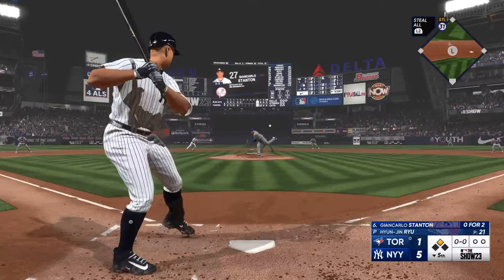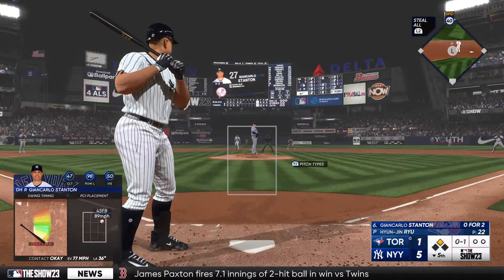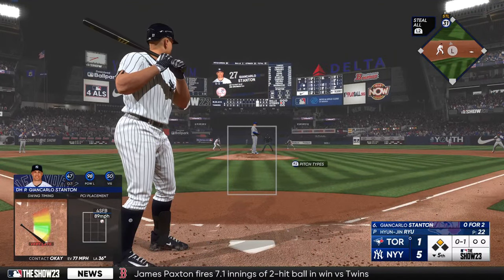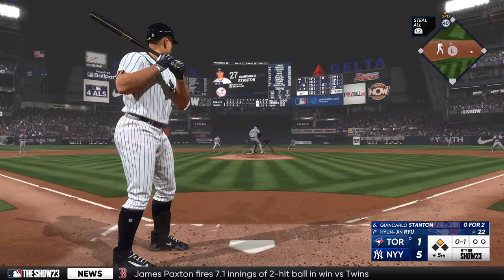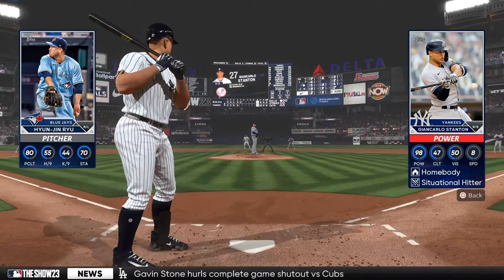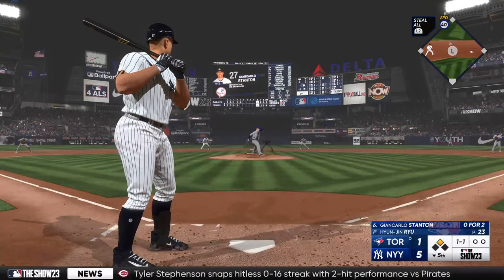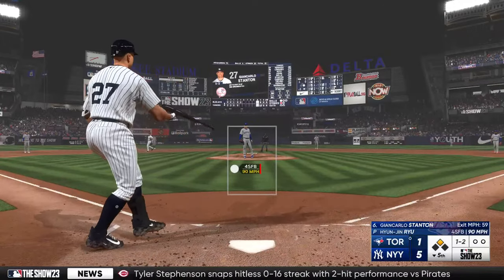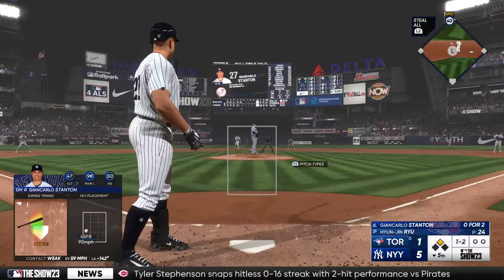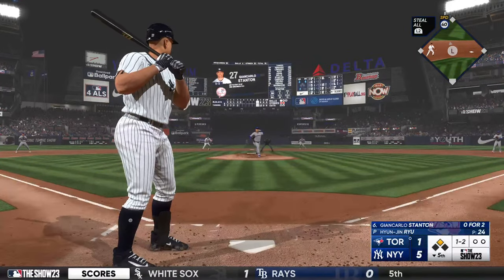And here is Giancarlo Stanton. Fought off, foul. You know, these Yankees, simply put, are producing a lot of quality swings. They have 5 extra base hits on the stat sheet so far, and that tells me they're seeing the ball out of the pitcher's hand really well. One-one now. That one fouled off. With all those extra base hits, it's easy to think we're going to see that trend continue the rest of the game. They seem to be really locked in at the plate.